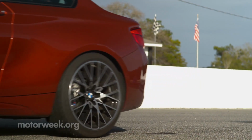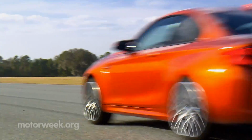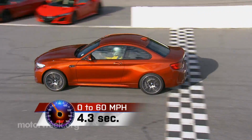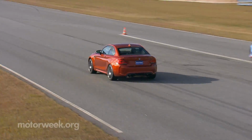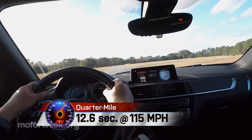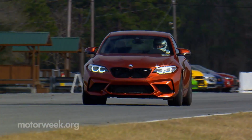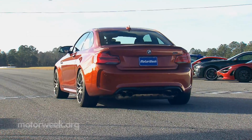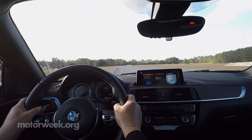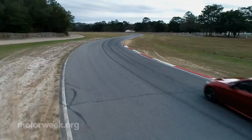On this frigid day, we struggled a little for traction to put all of that go-fast hardware to use, getting off the line a tenth slower than our last M2, hitting 60 in 4.3 seconds. But we made up for it once we got rolling, as our 12.6-second quarter-mile time was 2/10 quicker than before, finishing at 115 miles per hour. Redline is at 7,600 RPM, and it gets there in a hurry. Shifts are hard and fast, making for an exhilarating experience.